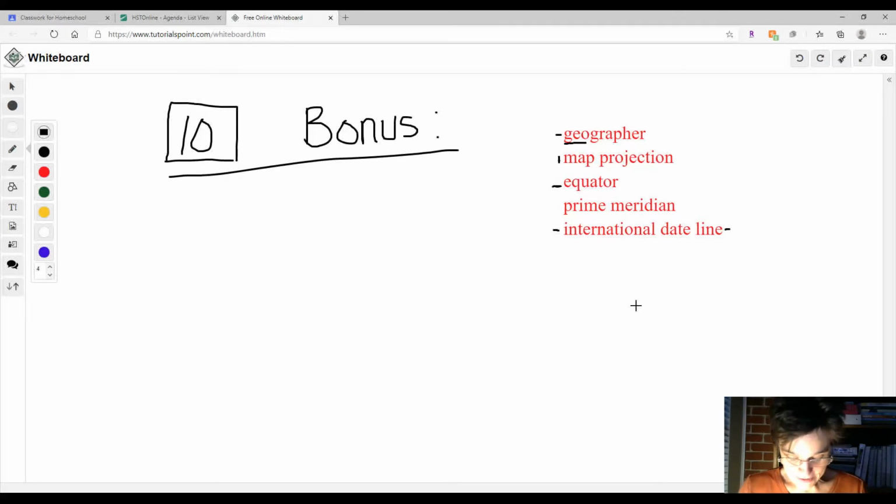An imaginary line that runs from the North Pole to the South Pole. Did you say prime meridian? I hope you did, because that's what was left over here. The prime meridian runs this way. The equator runs this way. Okay, that was number 6, I think. So now let's get the last 4. Are you ready? All right.